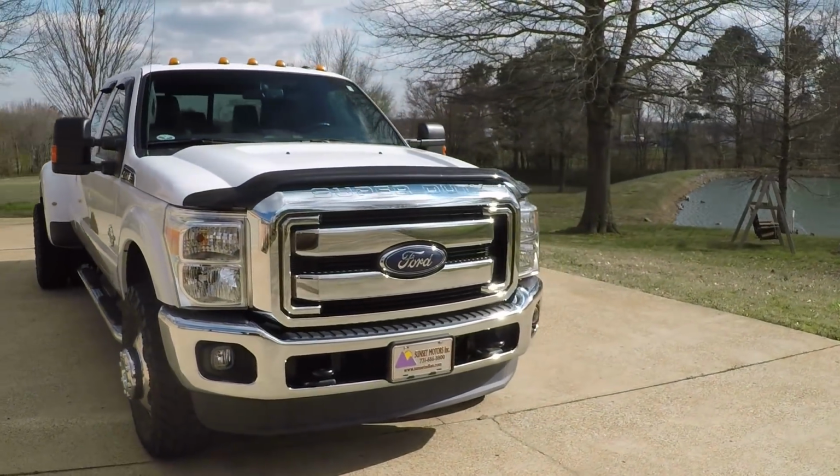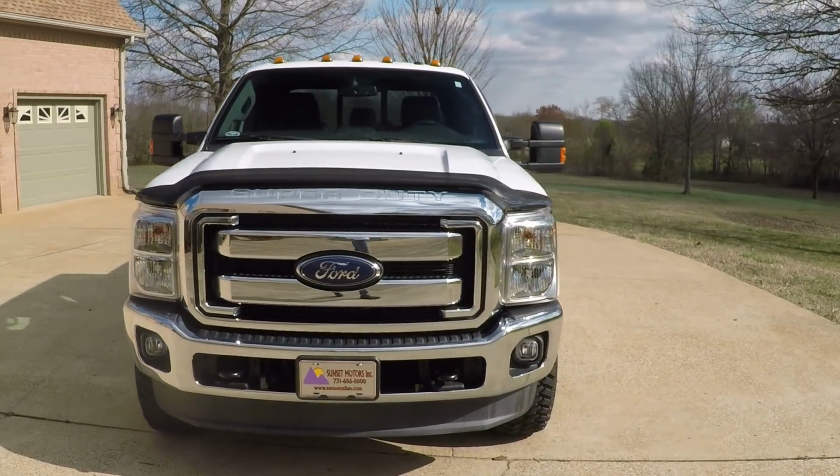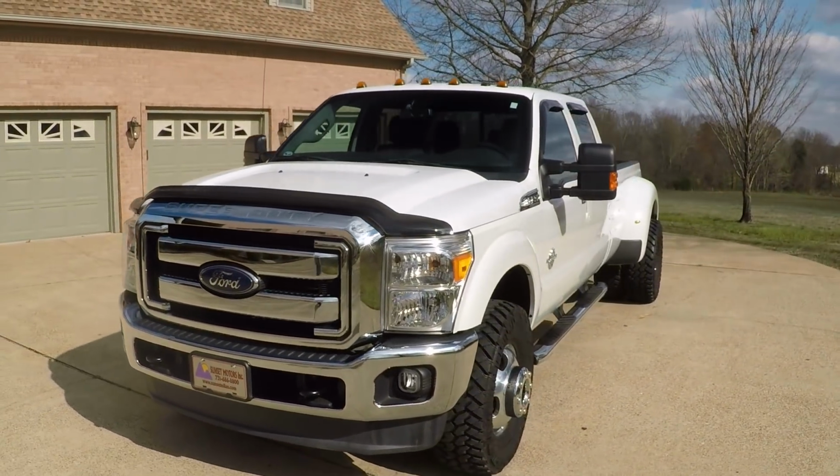I forgot to show you the backup camera. When you put in reverse, it shows you what's behind you. You can see in the pictures.